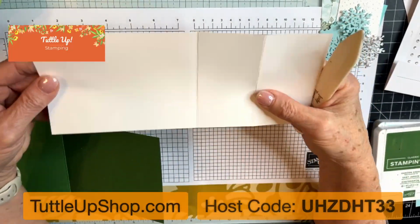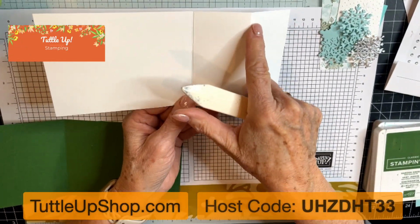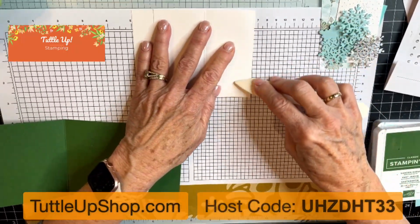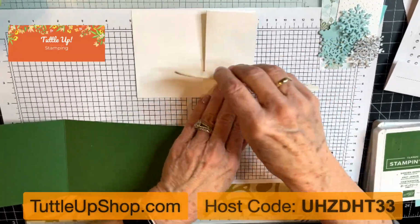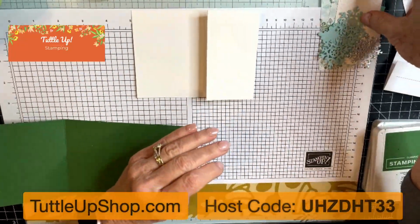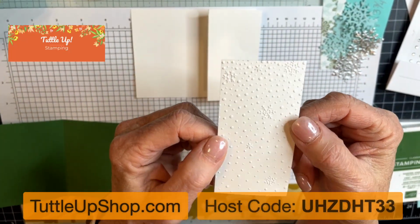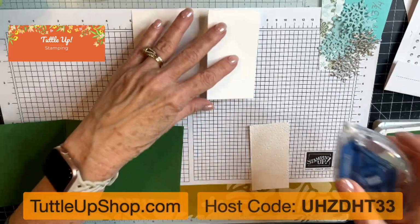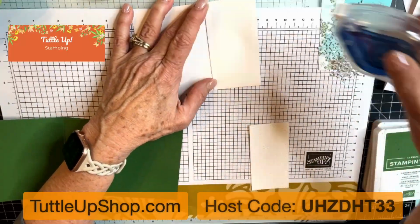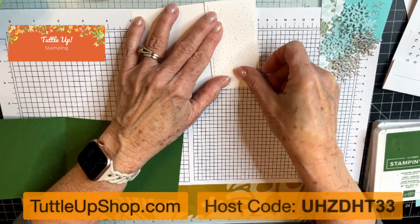And so, again, this was cut 4 by 9 1/2. I scored it at 5 1/2 and 7 3/8 right there. And I am going to fold it on that 5 1/2 inch mark down, and then I'm going to fold this flat back on that 7 3/8 inch mark right there. Okay. Then I have a piece of basic white cardstock that I have embossed with that falling snow embossing folder. This is going to get put right on this top folded back panel right here. I'm going to add some Seal Plus, and I'm going to adhere this right there like that.